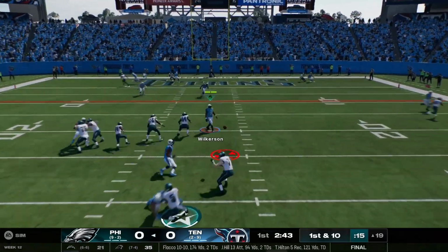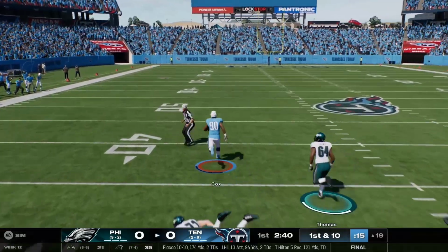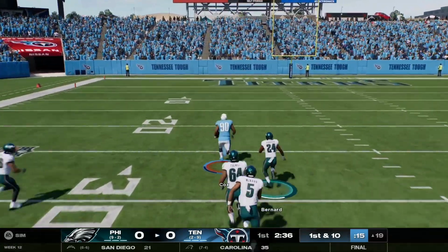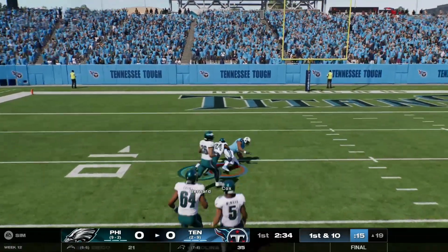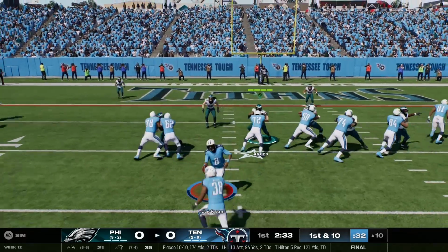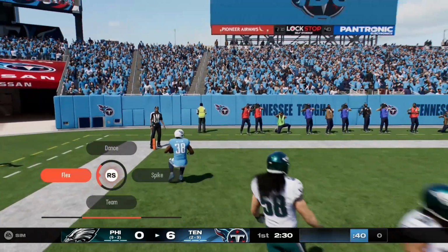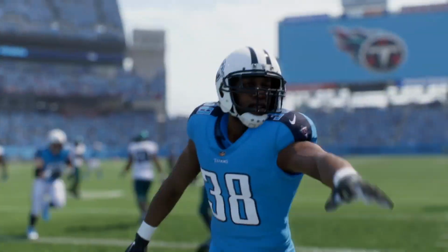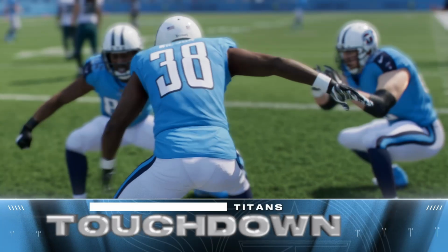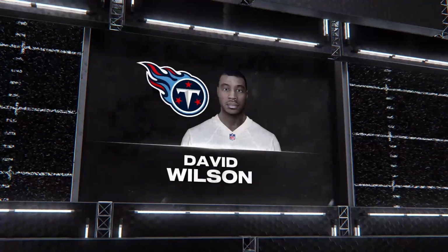Now, this is a game that didn't go the way I expected it to. As you can see, Donovan McNabb gets hit, and we have Fletcher Cox who nearly gets a touchdown here. Giovanni Bernard saves a touchdown. And Tavares Jackson hands the ball off to David Wilson. David Wilson gets the touchdown here. Tennessee Titans, the 2-9 Tennessee Titans, score an opening touchdown off of the turnover by the Eagles.